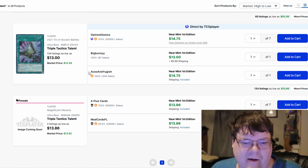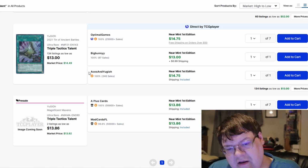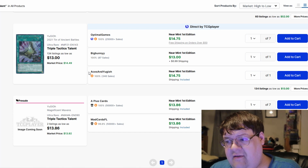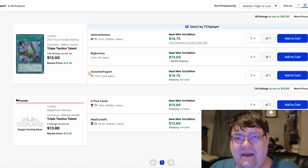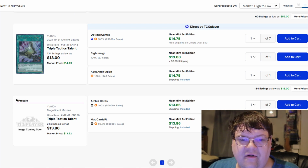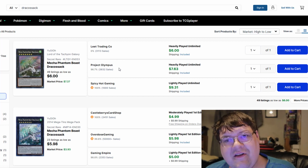Do keep in mind that the new Talents card is coming out, so you won't need multiple copies of Talents. Most of the builds as of late have just been playing 2 copies of Talents, so keep that in mind in terms of value treeing here. And of course, Shangri-La cards.